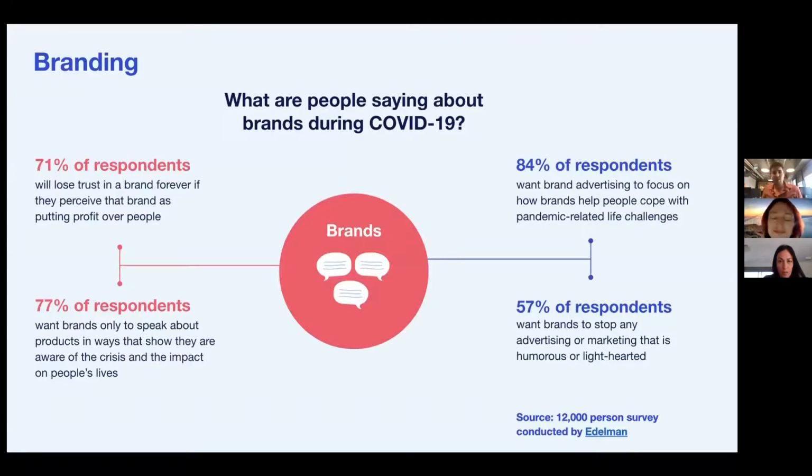So there's a 12,000 person survey. This was conducted by Edelman in the last couple of weeks. And this is how respondents see brands during COVID-19. So this is, I think, beyond B2B or B2C, just in general how people perceive brands, how they're behaving during this crisis. 71% will lose trust in a brand forever if they perceive that brand as putting profit over people. So that right there tells you that the messaging should be more about support than it should be to try and drive sales.